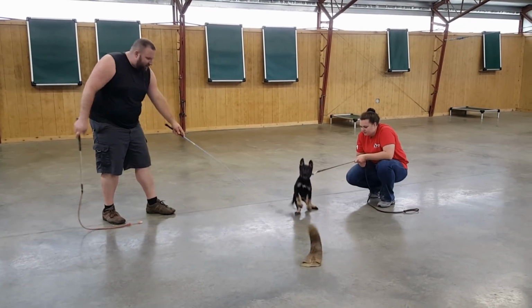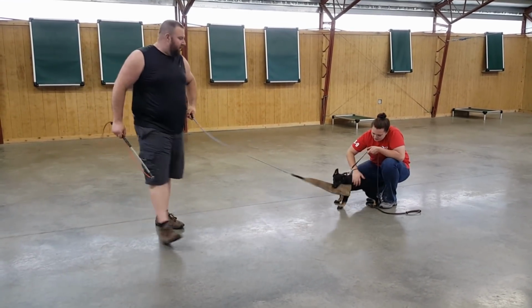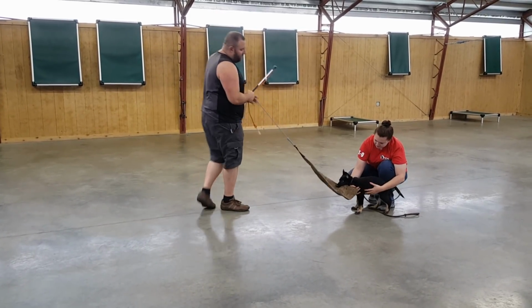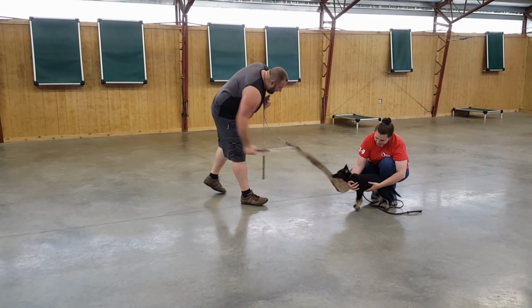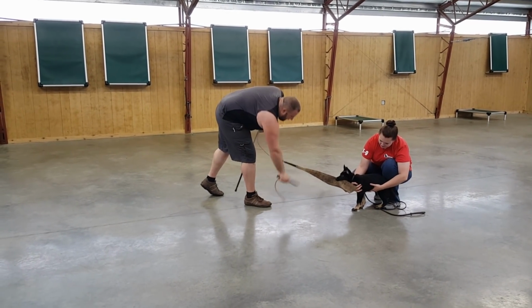Mark. Boy, that's it. Yeah. Good. You can see that pulling on the leash. Very strong. Very willing to stay and drive. Work on that mark and get a little more vocal as she grows up. Not afraid of a big man.